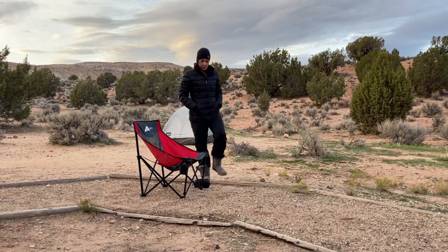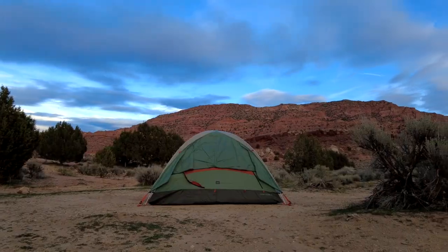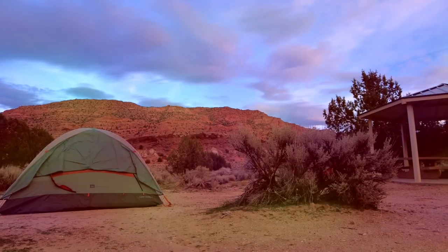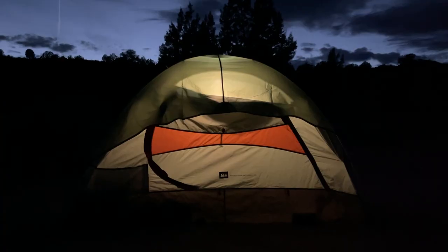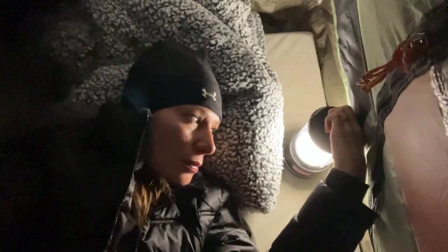Safe and sound out of the canyon and back at the campground. Time to relax, enjoying the sunset, the remoteness, and the peace. A day of adventure in slot canyons and a magical night in the wilderness that I look forward to coming back to.